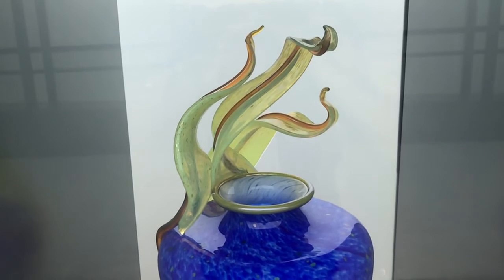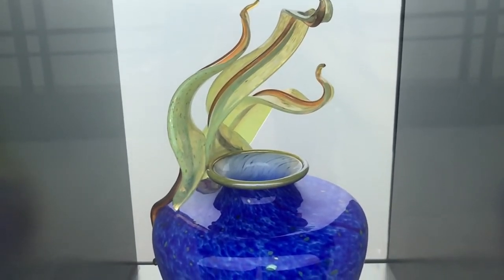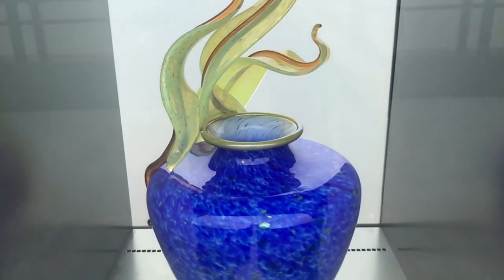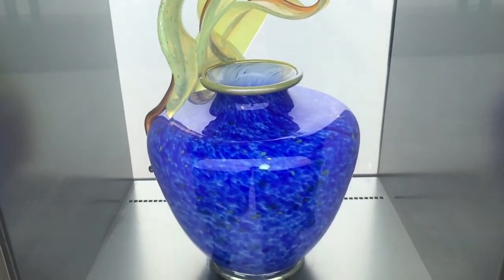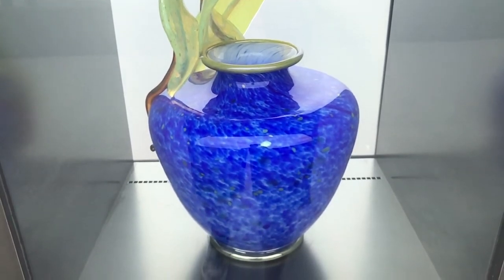Look at just the tips of that, how it curls just perfectly. It's like he saw nature and he's trying to mimic it. This is one of those things where art mimics nature. And I think you'll see in a later video where we talk about art and nature and how they coexist. It's so beautiful though. You really need to see these in person.